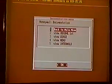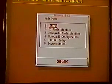And we have 15 minutes. I don't know if you want to go into the UI inspector. Yeah.